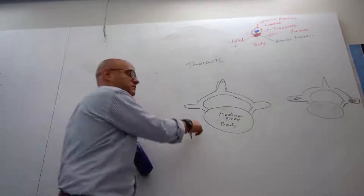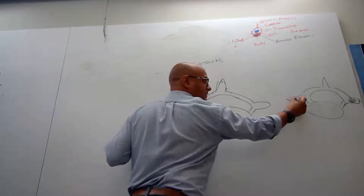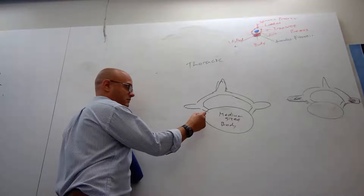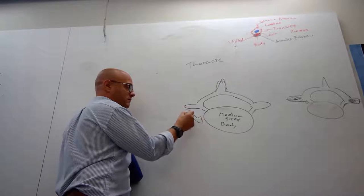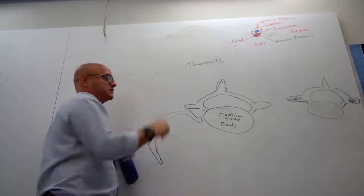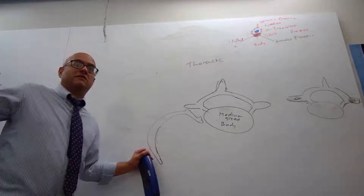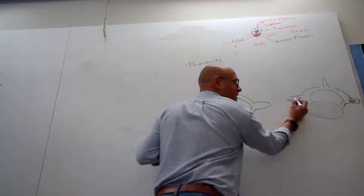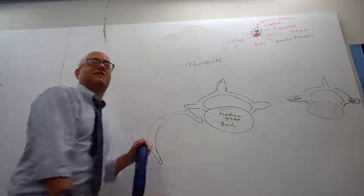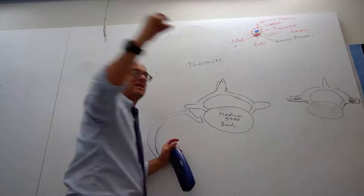What do you think that's going to be in thoracics? What do you think that part right there is going to be? It's bone. What bone is associated with thoracics? It's not associated with any other vertebra. Ribs. See that? So this little piece right there, we just separated it out and tuned it up and made it the rib. How do you like that? And in the lumbars, we're gonna fuse them together and make it nice and fat.